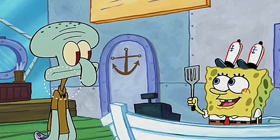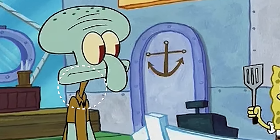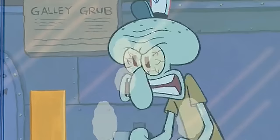Yeah, normally Squidward's neck is like the same color as his skin, so definitely a mistake. And I've got another one, as take a look at this.